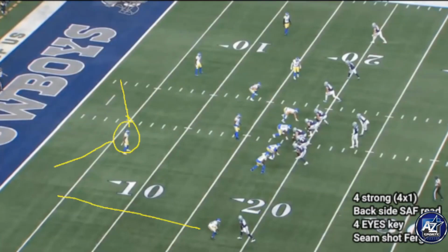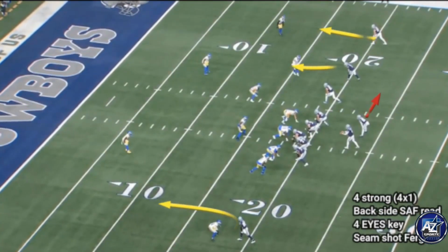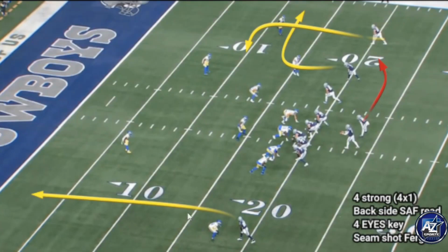So I'm going to go ahead and let the play run. It'll illustrate itself. Let you guys know what I'm talking about. And we'll get the route combinations. So we have the go route for CeeDee Lamb. We've got the release here, the check down to Tony Pollard, and kind of a deeper out route, and then a dig for Schoonmaker. This is 12 personnel too, by the way. So we're going to get more linebackers. We're going to get a heavier set. That's why you got 2 linebackers out here, and linebackers usually can't cover as well, right?